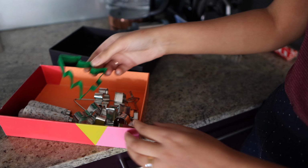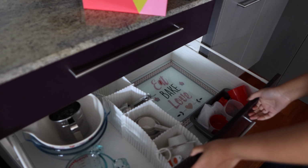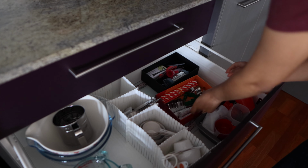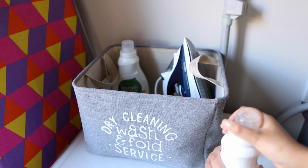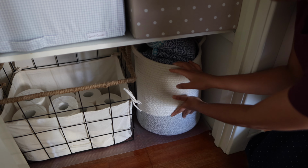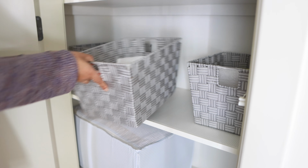For example, I got this one from a friend a few years ago, so I simply took apart the top lid and the bottom of the box and used them both individually as drawer inserts to store little bits and bobs in my kitchen drawers. It makes the items a lot easier to find and also prevents them from spilling all over the place. Other examples include clear bins that we keep under our kitchen sink to store various sponges and dish soap. We have this basket in our laundry to hold laundry supplies, and various size baskets and boxes in our linen closet to hold any household essentials. This switch was so simple, but it really transformed these spaces into looking a lot more visually appealing.